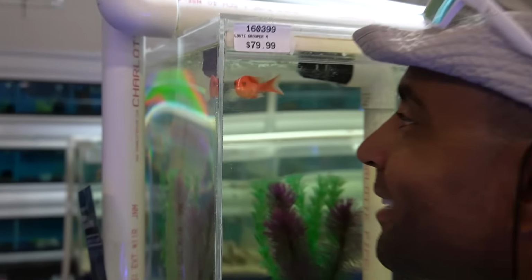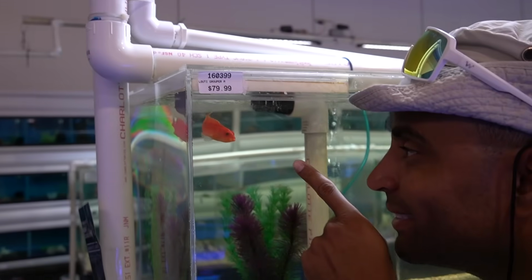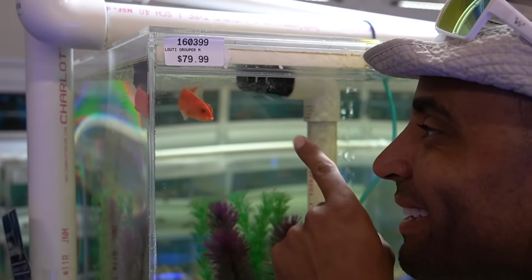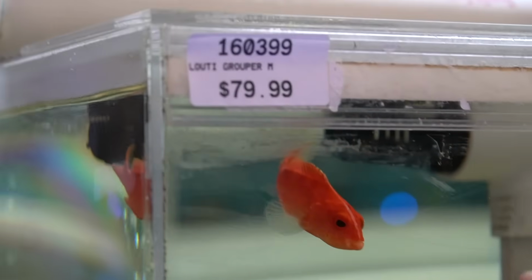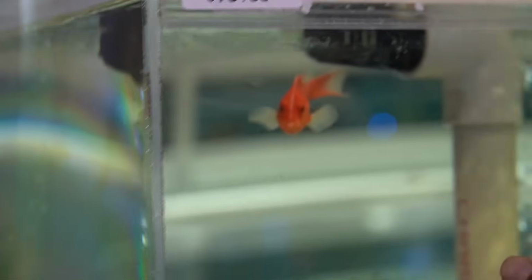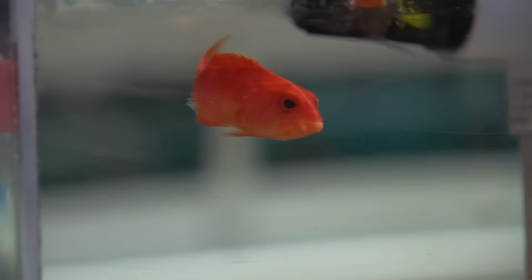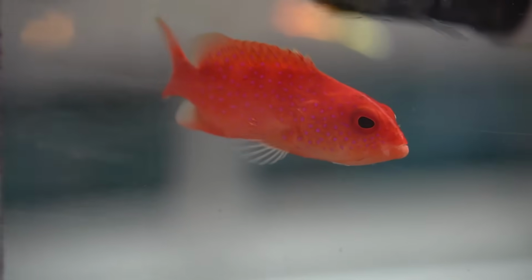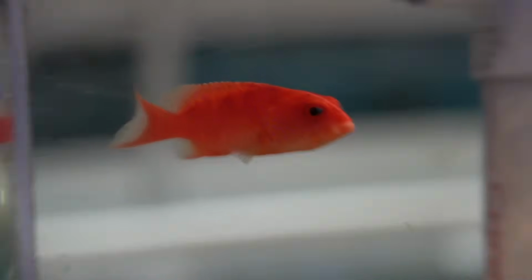Hello, my friend. Look at this guy. He's so cool. He's curious too. He's looking at me. Look at that, man. That is insane, right? What kind of grouper is that? A Lodi grouper? Looks like a fire grouper. Look at the spots on his side. If he turns to us, yeah, turn for us. Look, he's so curious looking at my finger. Oh wow, his spots are cool. Yeah, dude, he's sick.